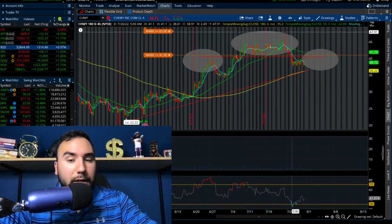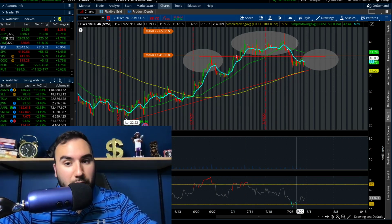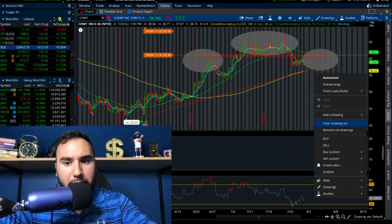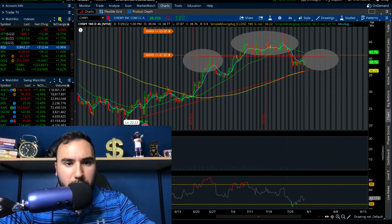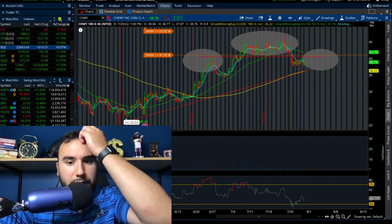It's oversold, but we gotta be patient with it and set our alerts. And I might as well put one to the bottom side as well. I might as well set one at maybe the $36 mark, at or below. Yeah, we'll do that for now.